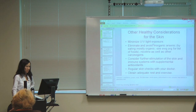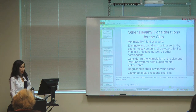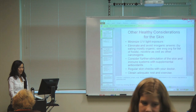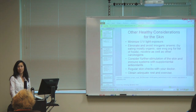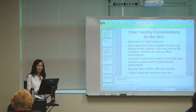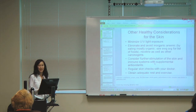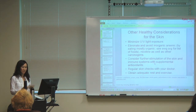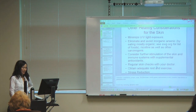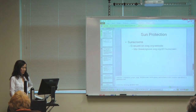Anyway, minimize UV light exposure. Eliminate and avoid inorganic arsenic by eating mostly organic. Avoid obvious carcinogens. Consider further stimulating the skin and immune system with supplemental antioxidants. And sadly, in our culture, we just don't have enough time or maybe resources to eat an amazing whole foods diet every day. So it's okay to get the antioxidants through supplements as well. And in a lot of cases, I recommend that. Regular skin checks, adequate rest and exercise, and stress reduction.